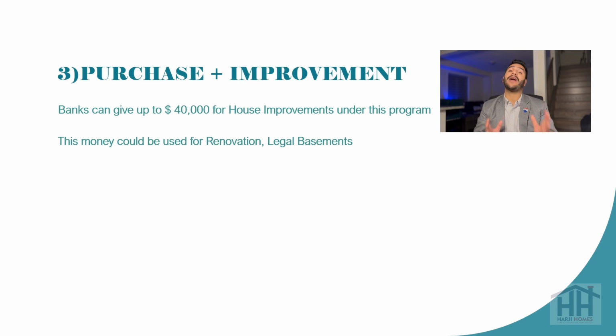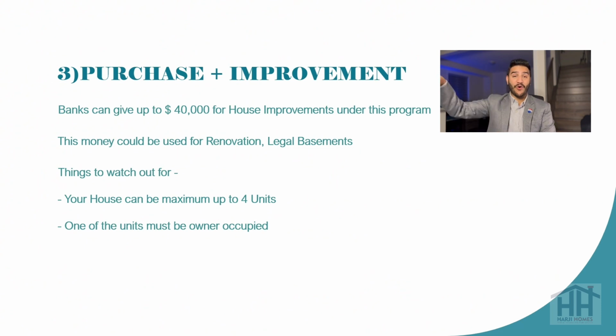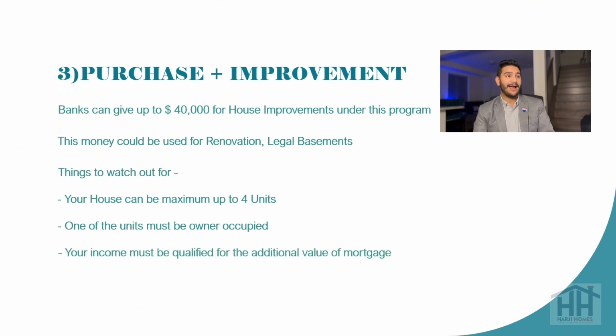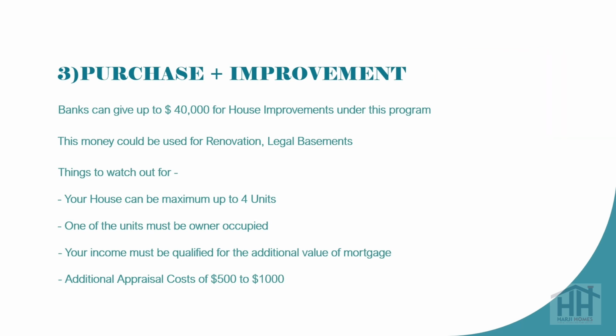There are a few watchouts to make sure that you're eligible for this program. Your house can be a maximum of 4 units, and one of those units should be owner-occupied. The other thing is your income has to qualify for the additional value of the mortgage, and you can't max out on your house eligibility. And the last thing to worry about is the potential added cost of appraisal, which could be $500 to $1,000 of additional costs that you would have to bear.